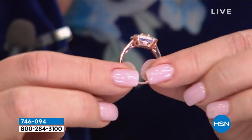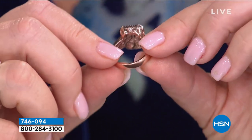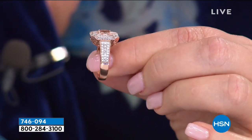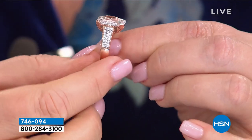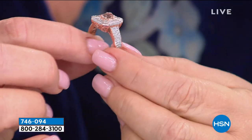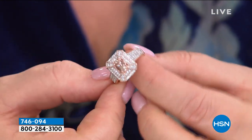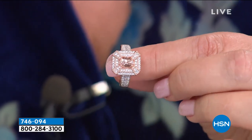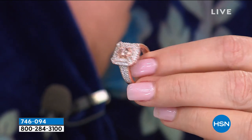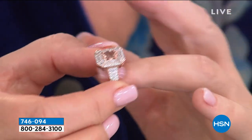I'll just show you from every possible angle. I love the under gallery. You have pave going down both sides of the shank. That's all white zircon. White zircon, as you know, is the closest natural gemstone to a diamond. It's very sparkly and diamond-like. This is all rose gold you're looking at, finished in rose gold over 925 sterling. And then you have the morganite in the center, a gorgeous, radiant morganite. Stunning, isn't it? I thought so too.